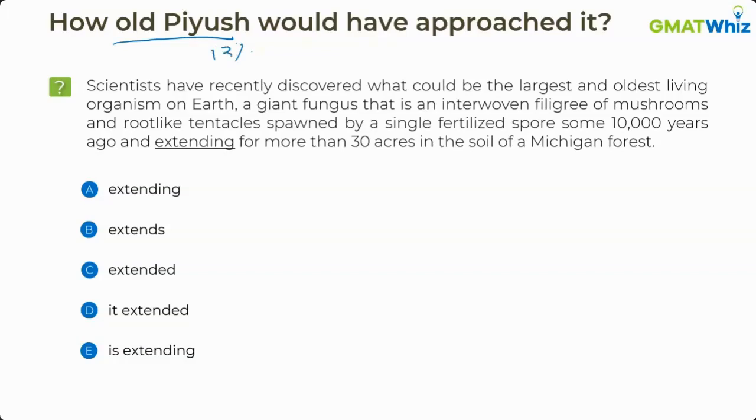Okay, I'm going to solve this question how old Piyush would have approached it first. Intentionally, I'll do that to help you understand what was wrong with my approach earlier, and then I'll actually solve this question once again using the approach that I follow now. While I'm doing both of them, I'm going to read aloud, as if I'm doing it for the first time.